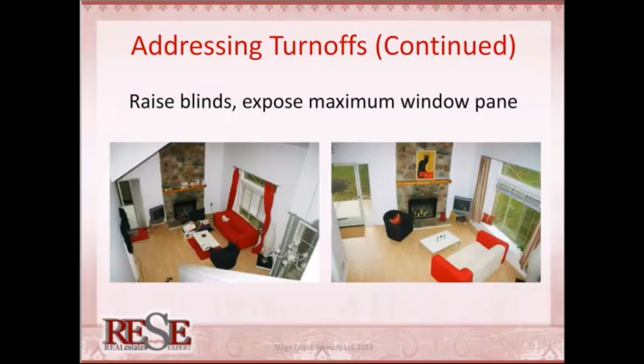Because you're selling light, people are looking for light spaces, and because you're selling the windows and the architecture, not the furnishings, I recommend raising the blinds, exposing the maximum amount of window pane. You can see in this example, we raised the blinds and we made it less about the bright red sofa and window treatments. We toned that down and made it more about the window.